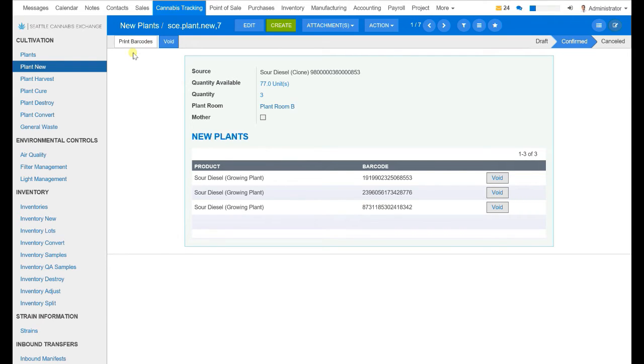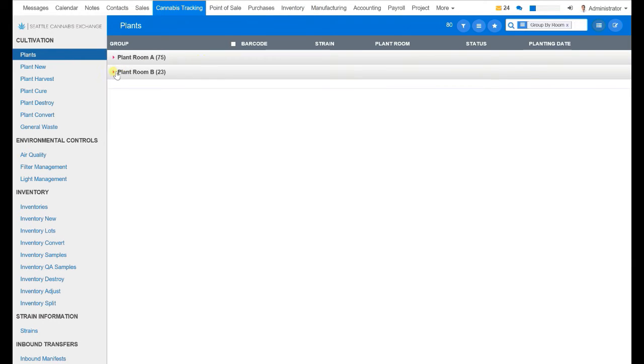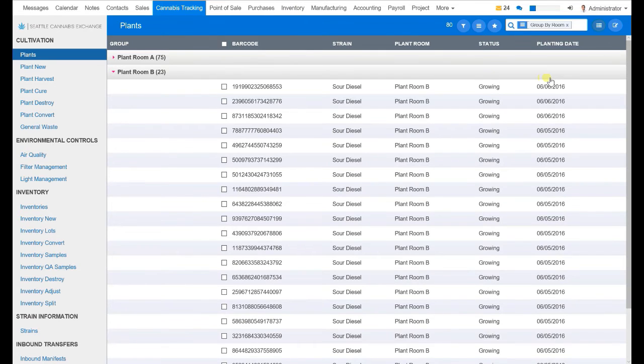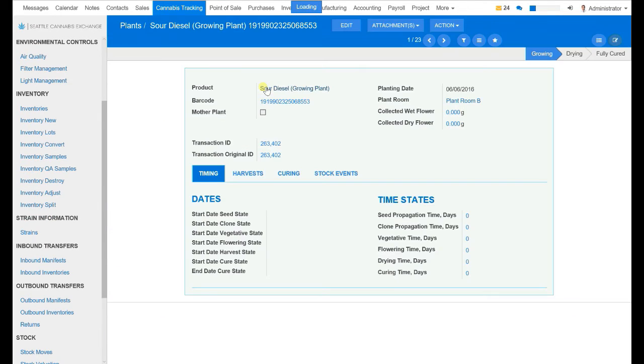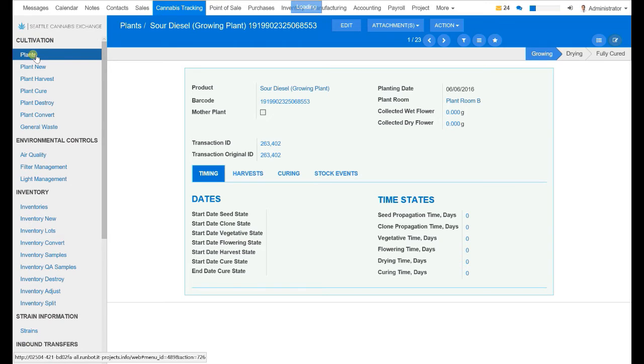Now you can also print the barcodes here, or you can void the entire operation right here. We can go back to plants. We can select plant room B, and now you can see the plants that are created in plant room B. Notice you can see how many plants are in each plant room. Now we can click on each plant to do operations on the plant, such as timing and operations such as that. Before we do that though, let's go back to our plants.